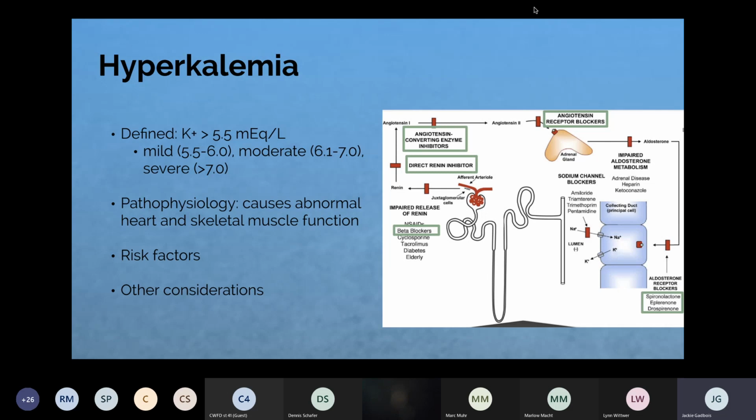So the risk factors for developing hyperkalemia: oftentimes you look at your patient's medications, and with this diagram on the right, it shows where they would affect the renal system. Potassium-sparing diuretics, ACE inhibitors or angiotensin receptor blockers. Are they taking ibuprofen or some other NSAID? The beta blockers, such as atenolol, metoprolol, and labetalol, have been known to be associated with increased potassium levels, as well as meds that we might administer, such as succinylcholine, and digoxin can also lead to hyperkalemia.